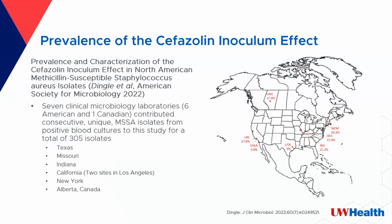So what does the prevalence look like for the inoculum effect across the country? The American Society of Microbiology recently came out with a paper looking at the prevalence of the inoculum effect across North America. They looked at 7 different microbiologic laboratories across America, including one from Canada, that you can see here on the map on the right. They ended up collecting 305 MSSA blood isolates collectively from these laboratories.